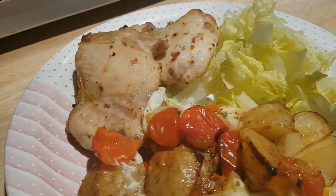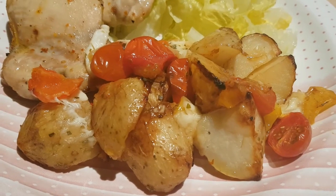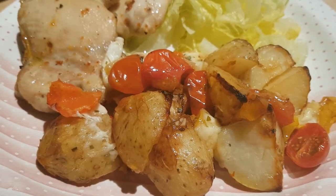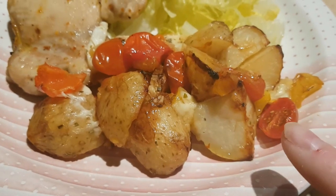This is just chopped romaine lettuce, and then this is you take some new potatoes, cut them in half and quarters if they're a bit bigger. That's baby potatoes for anybody in the US, we call them new potatoes here in the UK.